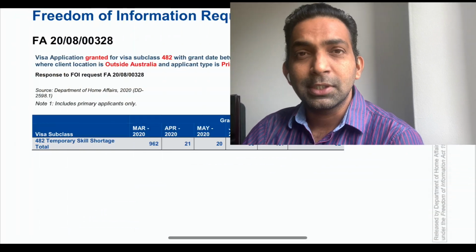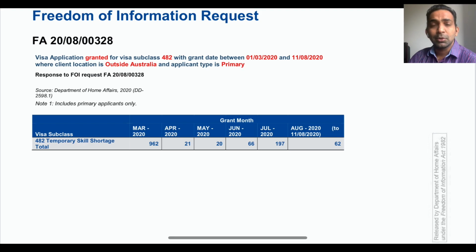Shocking figures if you see how the 482 was processed and how many were granted for applications made outside Australia. There's normally a major difference between applications made in Australia and those made outside Australia, and during coronavirus the difference is more. You could go as low as 20 for 482 grants in one of the months during coronavirus. We saw the difference from April and we are still seeing the difference. In one of the months it was just 20 primary applicants granted under 482.